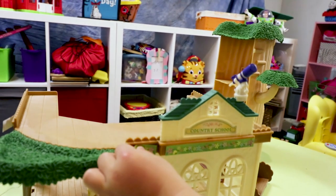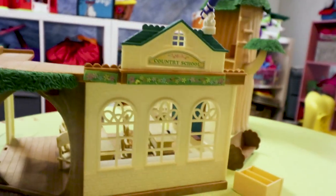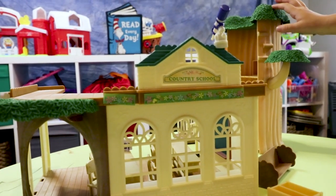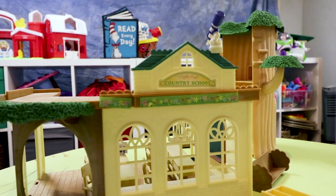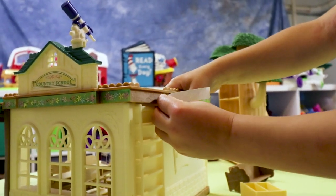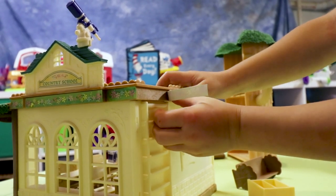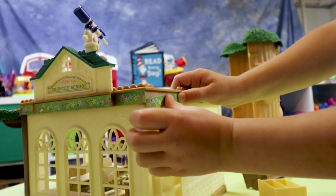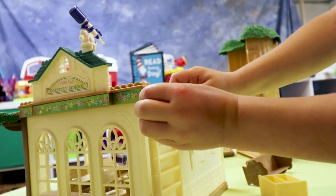This is kind of like my preschool. Yeah? It's kind of, but it doesn't. Did you go to preschool in a tree? No. Oh. Calico Critters do. Right there. Want help? Help.